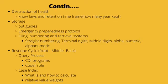Revenue cycle, make sure you know the front end, the middle end, and the back end, what is included. So the front end, scheduling, middle end, coding, back end, billing, and etc. Just make sure you know what's included in all those processes.